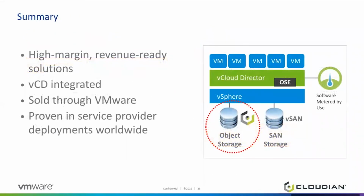So to summarize, this is high-margin, revenue-ready solutions built for the VMware environment. It's VCD integrated, making it easy to manage if that's what you choose. You can also deploy it without VCD and manage it through the Cloudian UI. But either way, it's sold through VMware. So you pay for it in VCPP points. You get the benefit of having a single point of billing. It's very easy to buy, very easy to deploy, and easy to pay for month after month.